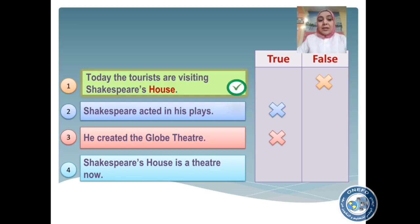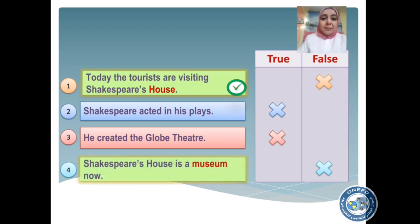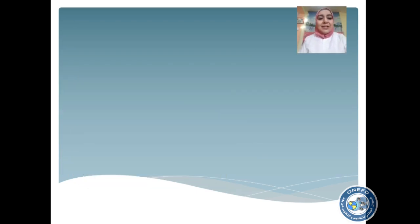Shakespeare's house is a theatre now. Today it is a theatre. Is it correct or not correct? No, that's a false statement. How do we correct it? Shakespeare's house is a museum now. Good pupils. Now, this one is corrected.